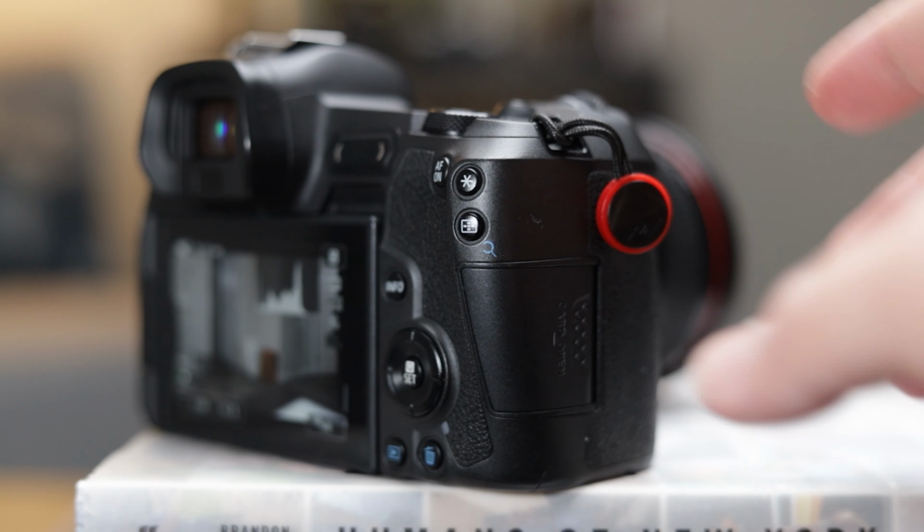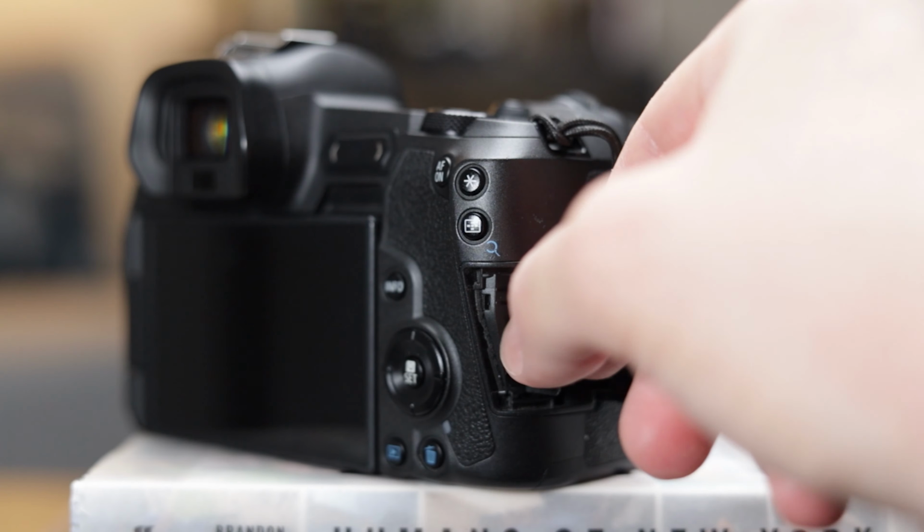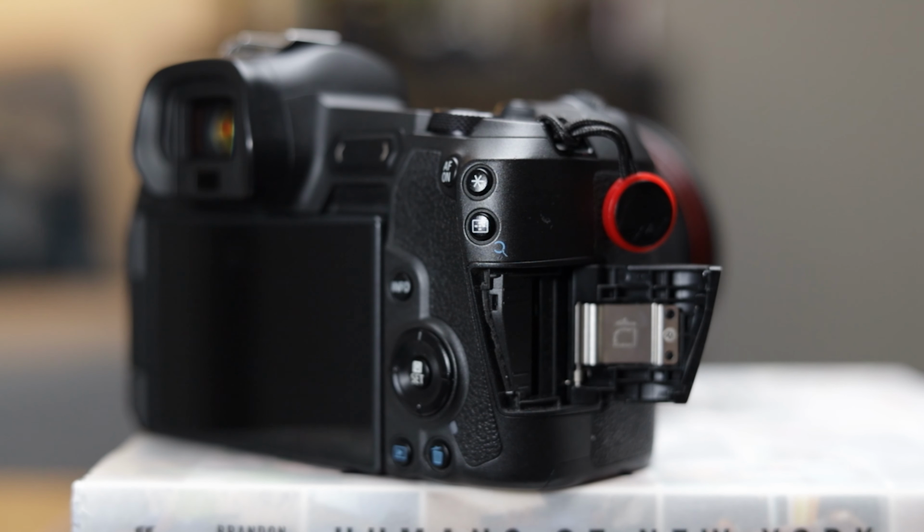Now, there is one significant drawback about this camera for me, and that is the lack of a second card slot. But if you look at it in video mode, which is a primary function of this camera for us, the R6 and the 5D Mark IV only record video to one slot at a time anyway. For us, that is not a huge deal, but it is one of the things that is a bit of a challenge for the EOS R in photo mode.